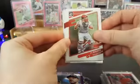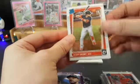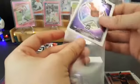Blaster 3, Pack 1. J.T. Realmuto leads us off for the Phillies, followed by Trea Turner of the Nationals. There's our first Bobby Dalbec of the night, rated rookie for the Boston Red Sox, and a mythical Mike Trout to finish out Pack 1 of Blaster 3.